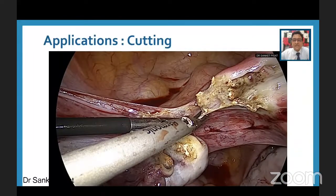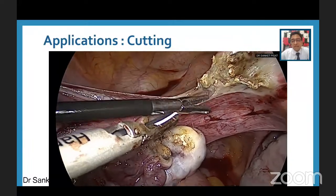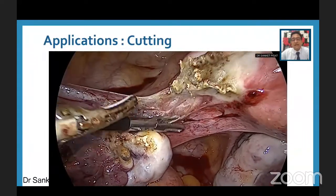The other applications, one by one, if we see them, they are cutting of the tissue, which is very obvious, and we use it for cutting of the tissue on either the minimum or the maximum mode. One of the important things that has to be remembered while we are cutting the tissue is the concept of active blade and passive blade. Now here we know that this is the active blade and this is the passive blade, and it is a good idea to keep the active blade away from any vital structure.